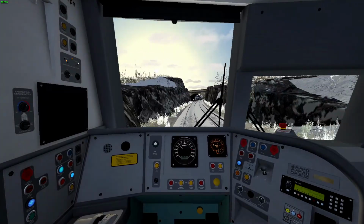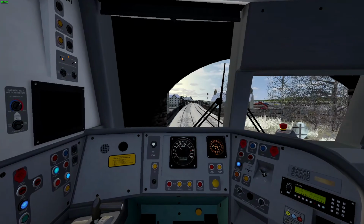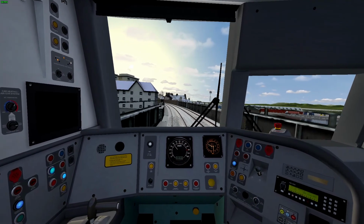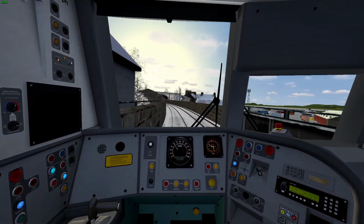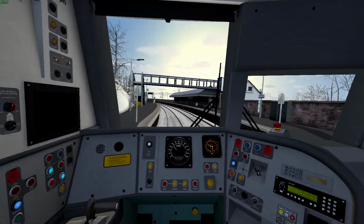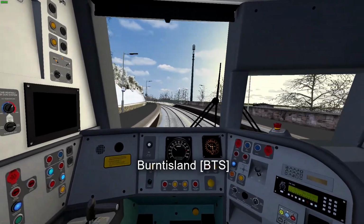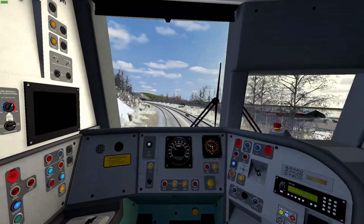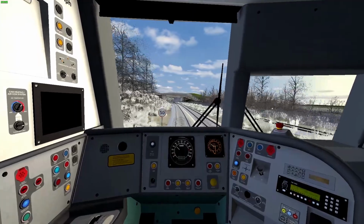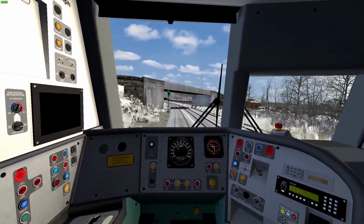So, coming up on Kinghorn. This is a really tight curve. There's now 50 and we got up to 35. So Kirkcaldy in 5 miles.